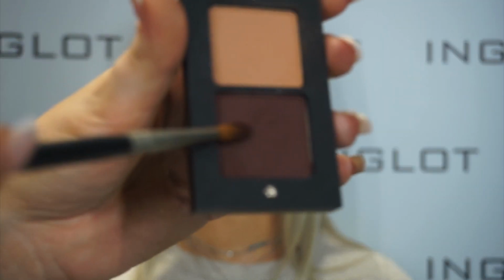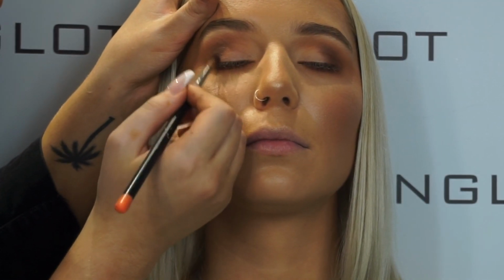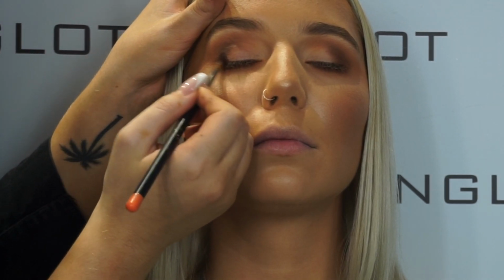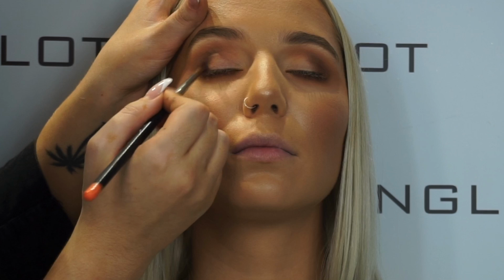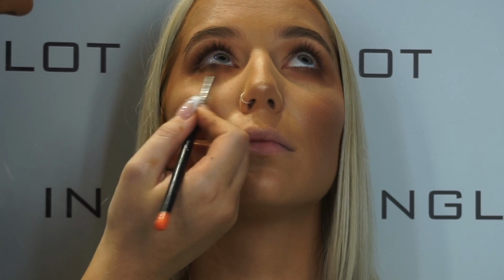In with 304 shadow, so it's just like a dark brown. On my 10S again, I'm just going to apply this to the outer corner, so it's going to get closed. And I'm patting this on. I'm pulling it towards the lashes, and then I'm starting to blend it out. I'm going to apply that same shadow underneath the eyes, and just bring it closer to the lashes.